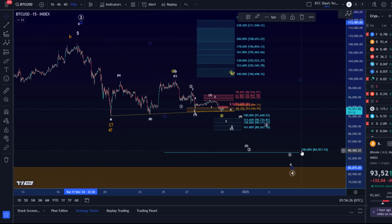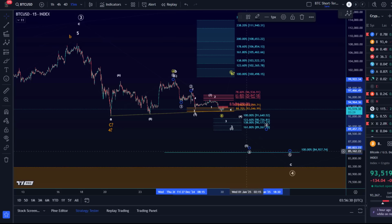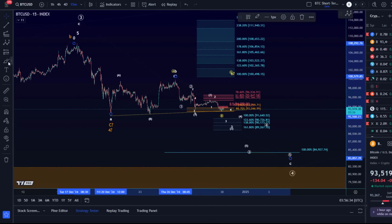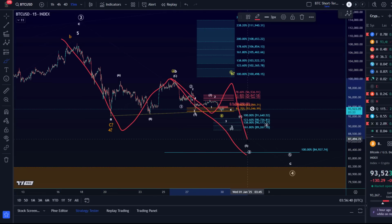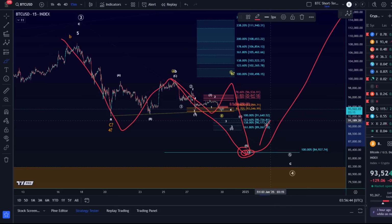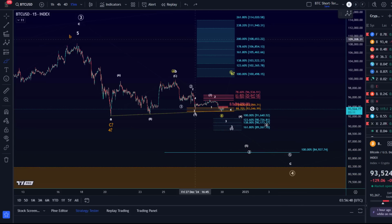So the 100% extension is typically quite relevant. It is often more relevant than having all 5 waves down in wave C complete, because if it's, for example, a WXY structure, then this would form an A, B, C, and could form a low there, and then go up without that last 4-5 pattern. Okay, so I would pay attention to the 85K level, but first of all, let's see if we break down.